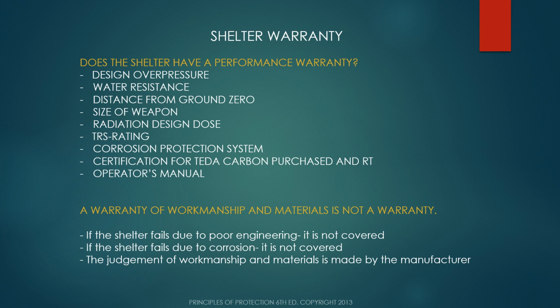It's real because the underground shelter industry, except for tornadoes, is not regulated. A lot of really bad things are happening. So when you're looking at a shelter, you should be asking, what's the design overpressure? What's the water resistance? Is there a pump on there? Is there a pump in the shelter somewhere that you can activate to pump water out if something happens?